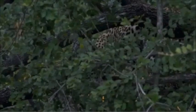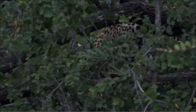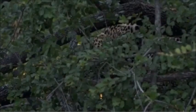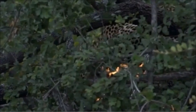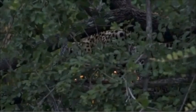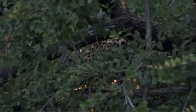She's decided to monitor carcass is not worth the effort. And some bones. Interesting to see what she does next. And she's having a little scratch on the tree. Let's try and move forward a skosh.